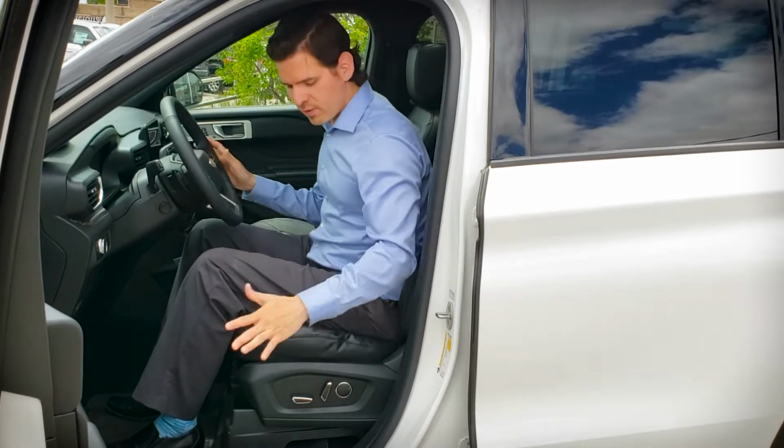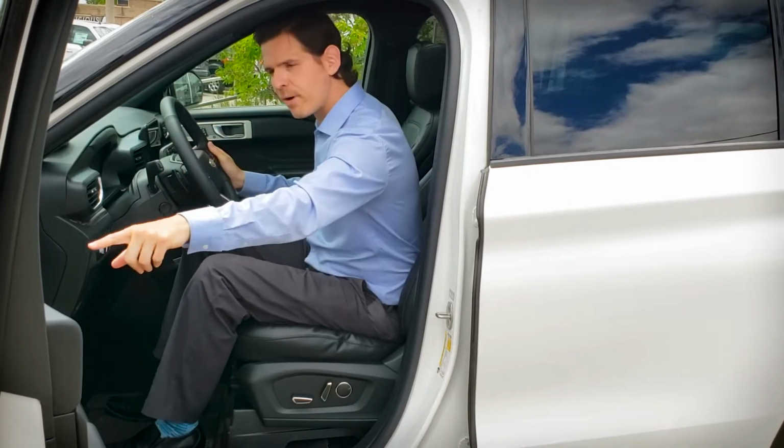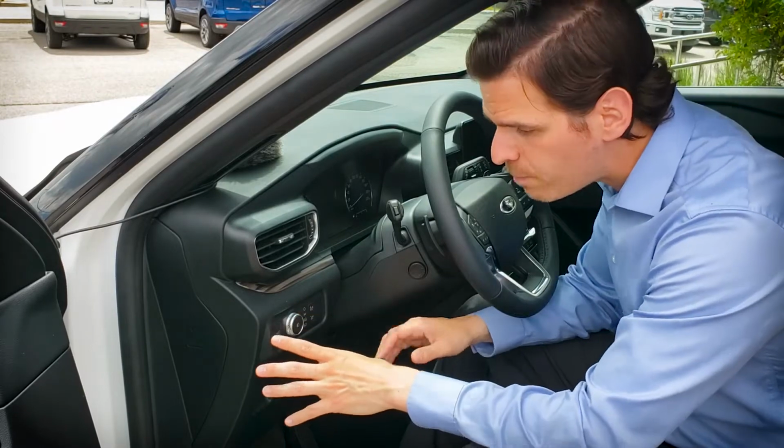And then again, once you've got your seat set up, your steering wheel set up, and your side view mirrors, press and hold 1, 2, or 3 on the driver's door in order to remember your personal settings. Now, looking off to the left-hand side of the steering wheel here, we do have a few buttons to look at.